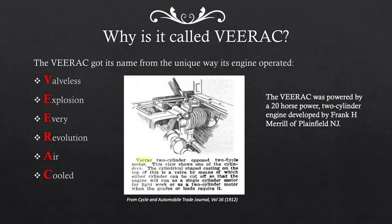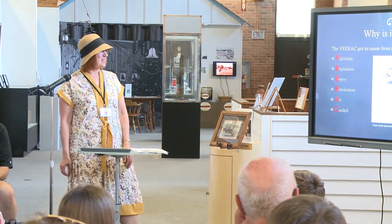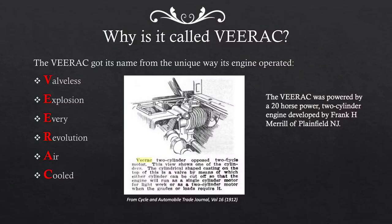So why is it called a VEERAC? Well, it got its name from the unique way that its engine operated. VEERAC stands for Valveless Explosion Every Revolution Air Cooled. I know, what a mouthful. It was basically a two-cylinder, two-cycle engine that had big fans that cooled it. There was no coolant circulating through it. It was just the fans that cooled it, and it was chain-driven.